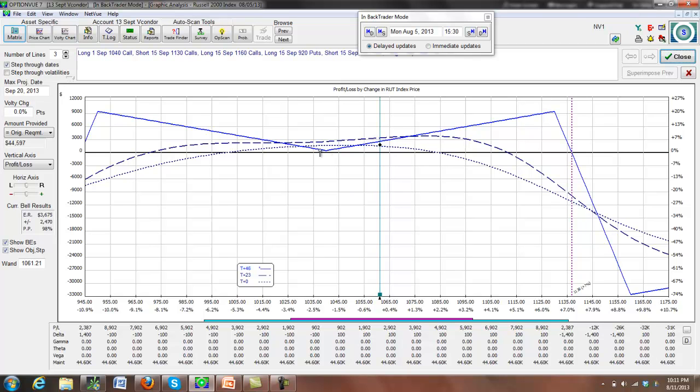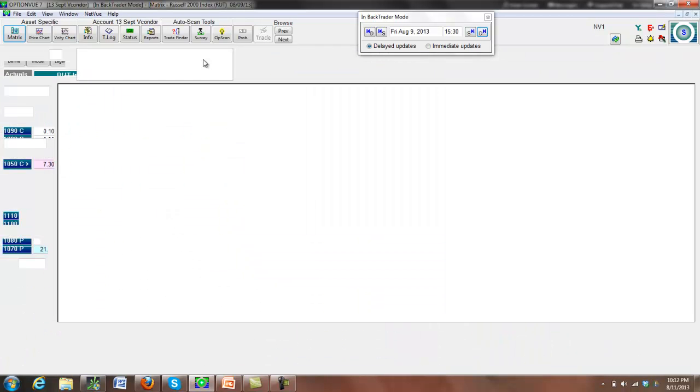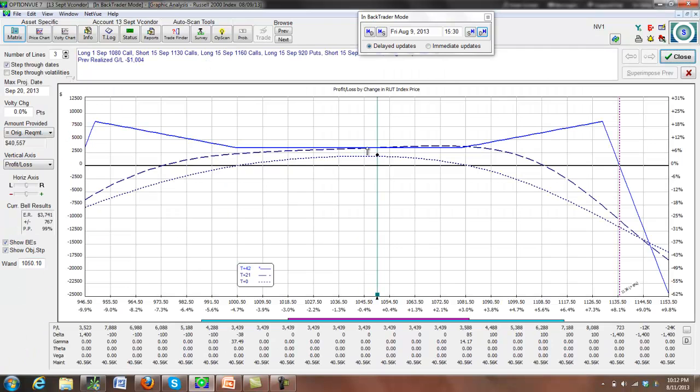So what I did is I sold my 1040 call and put, and I bought a 1080 call, and I bought a 1000 put. And when you see that on the analyzed graph on Friday, here is what the position looks like. And we still have a really wide range of movement before we run into too much trouble.